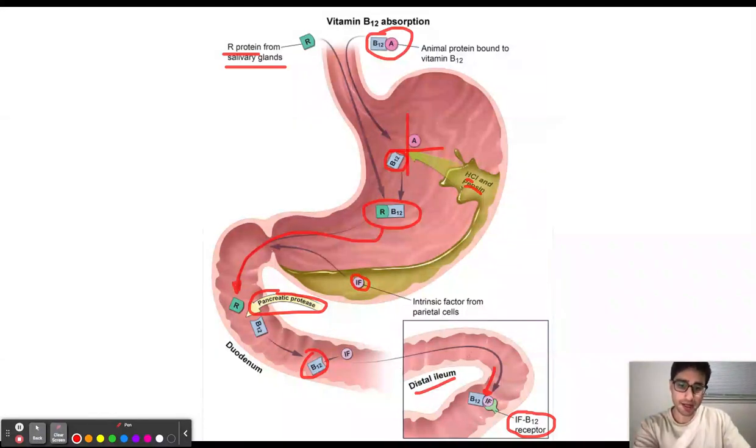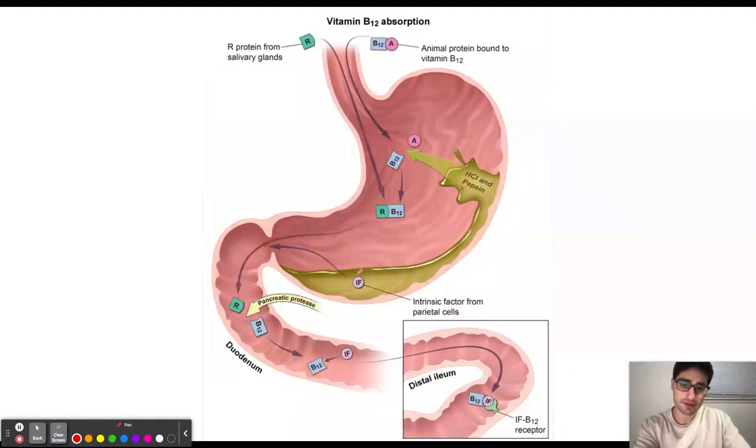Now, questions that you might get on this topic are most likely what is going to happen if there is damage to the terminal ileum? Well, because terminal ileum is the site of absorption for vitamin B12, we will have a vitamin B12 deficiency. Another question that you might encounter is what would happen if you have damage to the parietal cells of the stomach? Well, because the parietal cells of the stomach produce intrinsic factor, and because intrinsic factor is responsible for the absorption of vitamin B12, we will also have a B12 deficiency.